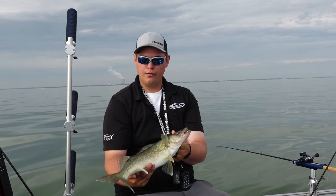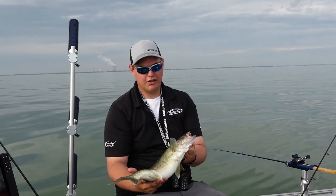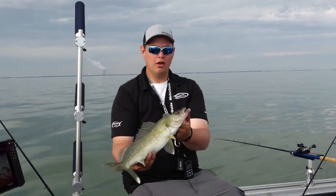Or 5 years old. They grow so fast here in Lake Erie, you know, they take 3 years to reach 15 inches, and then they just keep growing because there's so much food here. But that's a good fish right there. That's a nice average walleye.